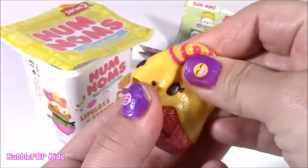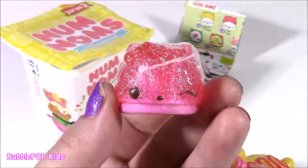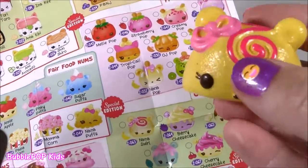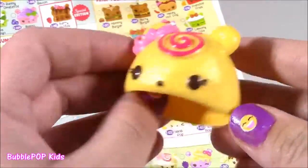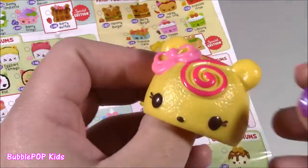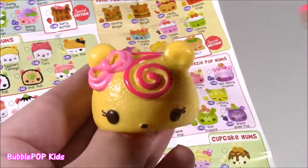I don't know, we gotta look at the list and, oh, this stamp is so, so adorable. And my nose was smelling right. It is a cupcake nom and it's Nana Swirl. Oh, it's supposed to be banana scented. I don't really smell the banana in there. It smells more like cake, but it smells amazing. It's super squishy. Oh, I love that little swirly thing.